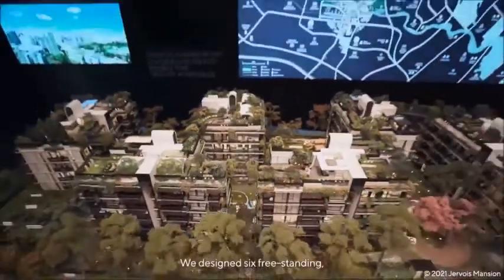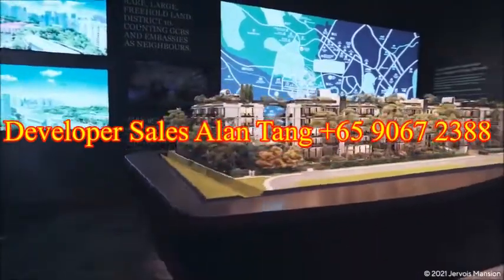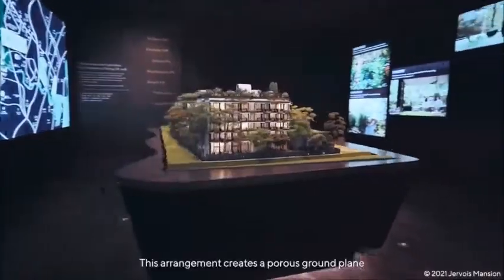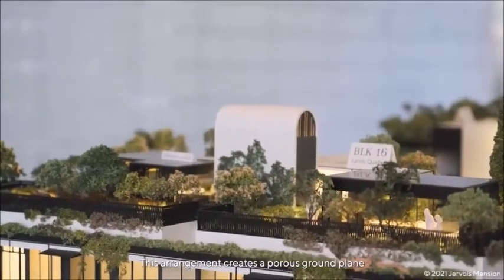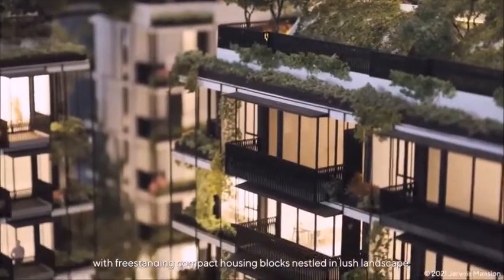We designed six freestanding five-story blocks placed loosely on the site, akin to the placement of villas in a good class bungalow neighborhood. This arrangement creates a porous ground plane with freestanding compact housing blocks nestled in lush landscape.